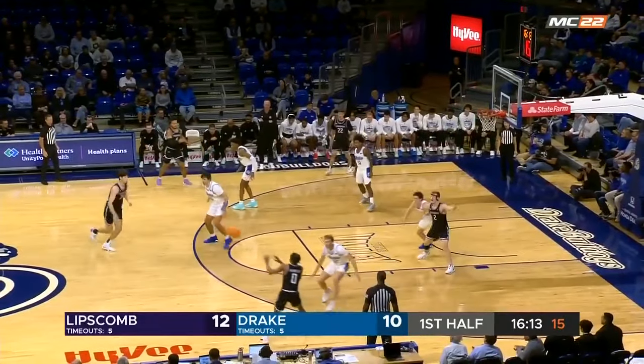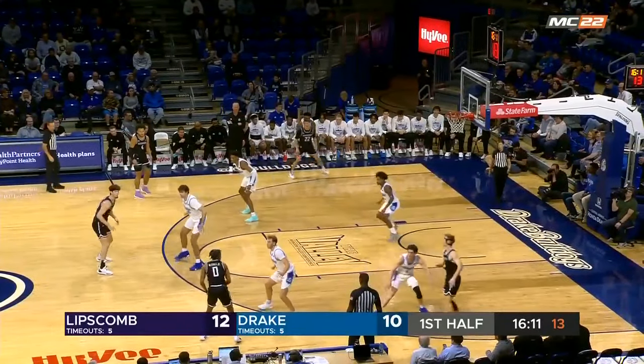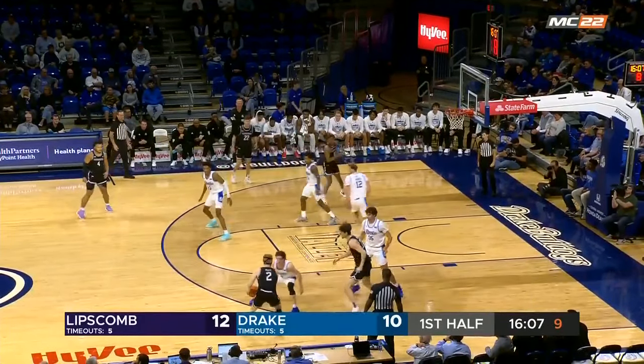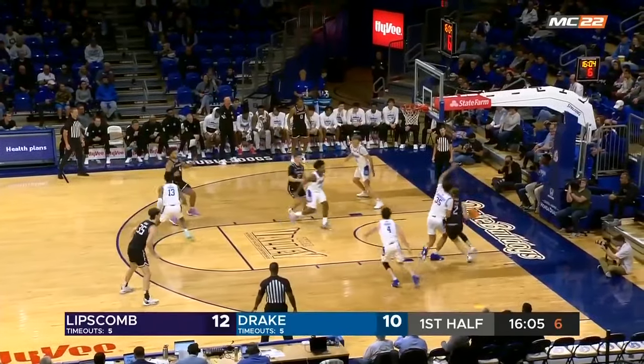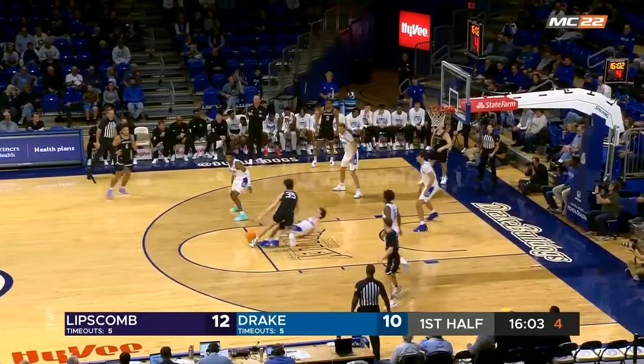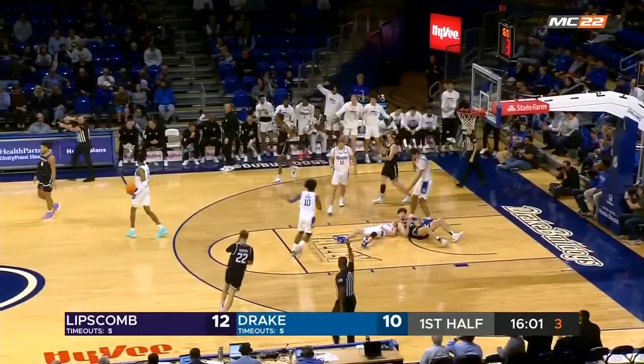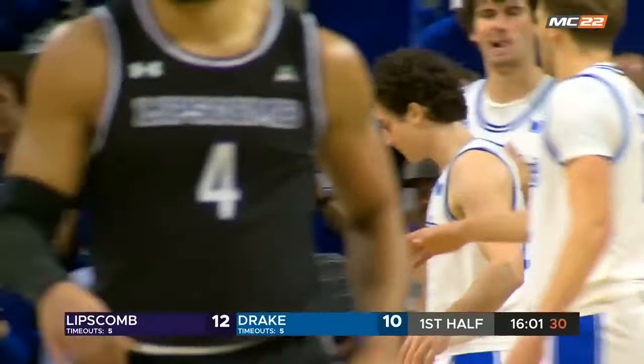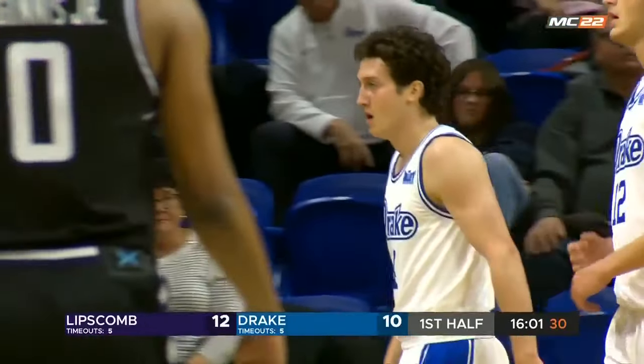Boyd almost had the ball stripped, and it's recovered and gets the pass off to Osmond. Osmond dishes for Will Pruitt. Pruitt, really the rock of this team, according to head coach Lenny Acock. And the Bulldogs able to draw a charge. Yeah, a little bit of anticipation.